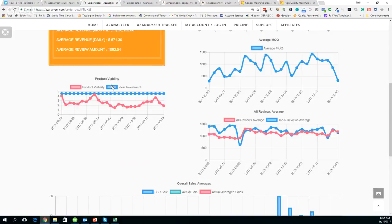Again, we've got the ideal investment up here in blue. Now, they've set this at 4.5. I question the reason why it's 4.5. It's just an arbitrary number, because it's just an average that you need to target. It's the product viability which changes on a daily basis. If you're getting close to that blue all of the time, you're doing okay.